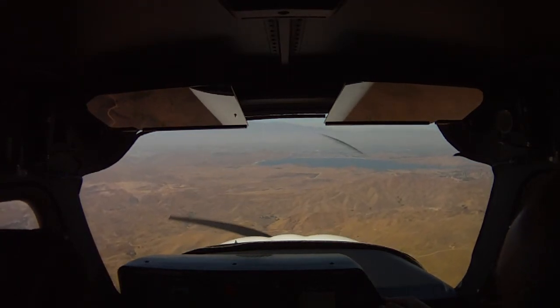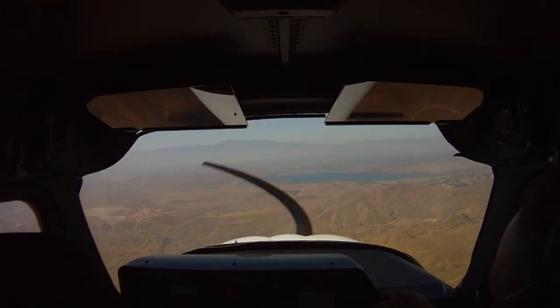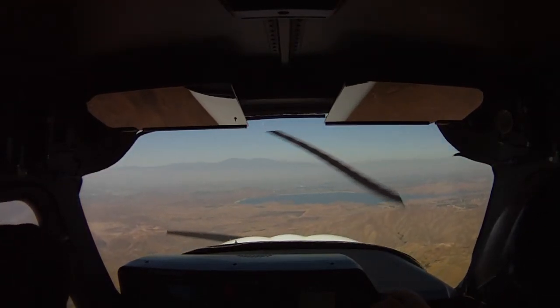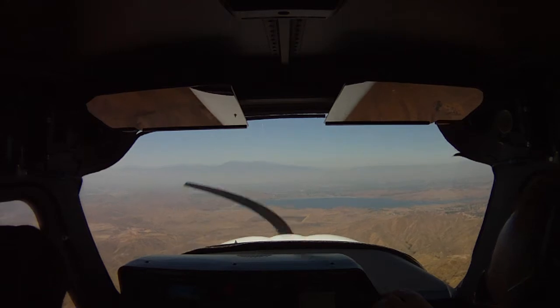Okay, once you get down to whatever altitude you want, let's say 4,000, then go ahead and bring the nose back to a straight and level attitude, and then you smoothly bring the power back up to 2,300, and that's how we do a level off from the descent.